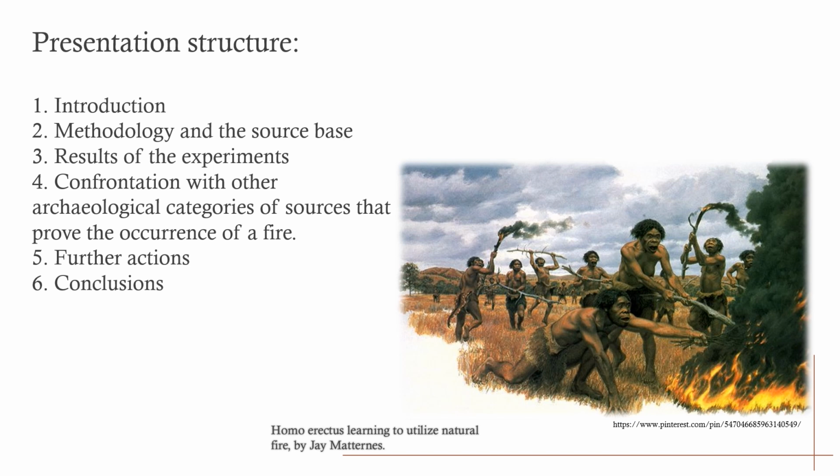While research on the effects of fire on bone and flint transformation is quite well developed, there is a lack of such research regarding pottery. To delve deeper into this topic, I conducted the following experimental study.